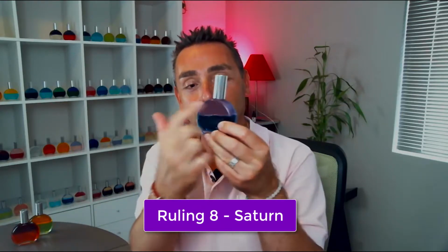So what about all you ruling 8s out there? Well, this one is your bottle. It's Saturn in the colour mirrors system, and it's pale violet over violet. Now, ruling 8 people tend to be very independent, organised, and they like to be in control. And they recognise that the new needs to be built on very solid foundations. But they do need to let go of any self-judgment or not being able to accept gifts in their life, because they're always giving. They're very nurturing people, but they need to learn to accept those as well.